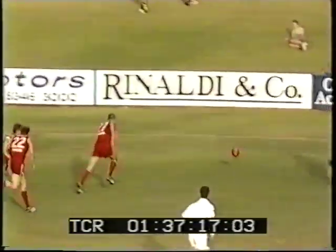Kluzak's outnumbered. Play on, calls the umpire. Kluzak at the ball again. This is Kluzak of the Christopher variety. He got the ball out. A mark taken.